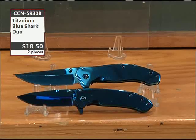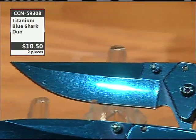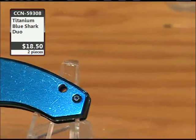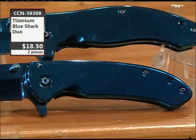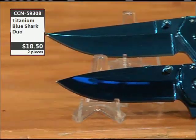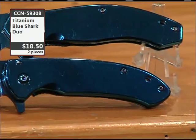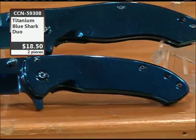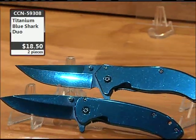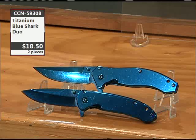Titanium, the Blue Shark Duo. One's a 4 and one is a 4.5. They are snapshots. When you combine a snapshot knife and the blue titanium, or the gold titanium, or the rainbow titanium, any of those features, you've got a real smooth operating knife. $18.50. There's a clip on the back. 59308 item number. Snapshots, I remember $18.50 was about the going rate for a snapshot. You get 2 here for $18.50.